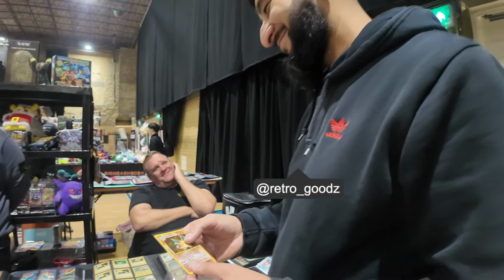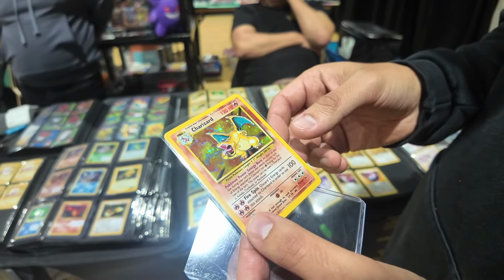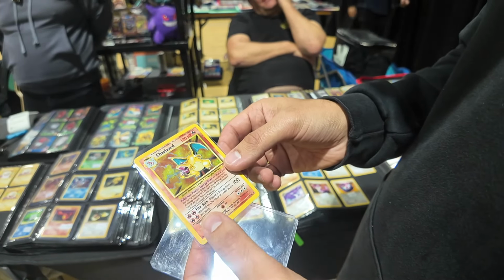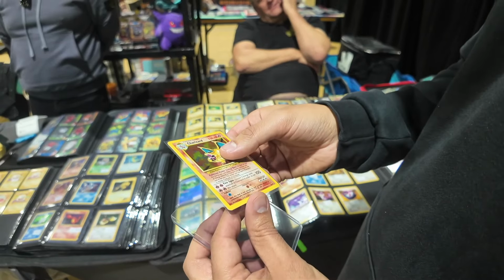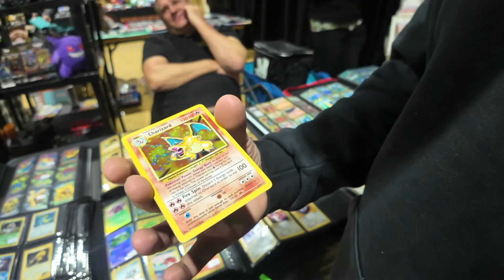Uncle Retro. What are you saying? Bro's looking at... Oh, good, man. Just checking out Charizards, I guess. Yeah? OG. What are you saying? It's good condition. 8, you saying? The guy over here is saying that's an 8. That's not my opinion. What's the holo surface saying?